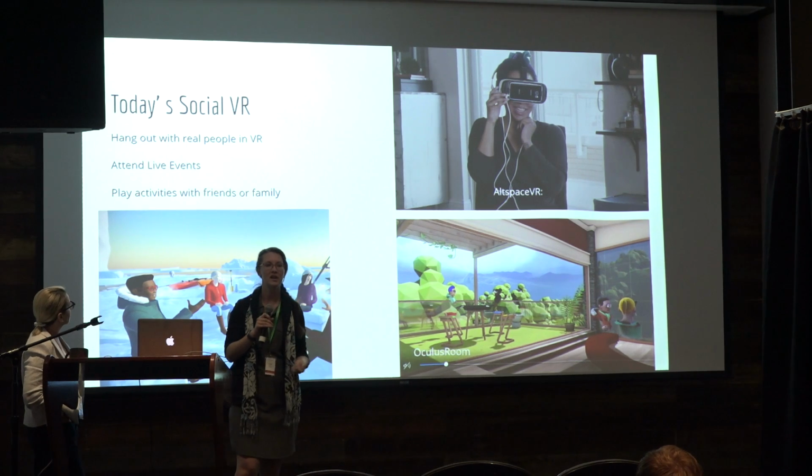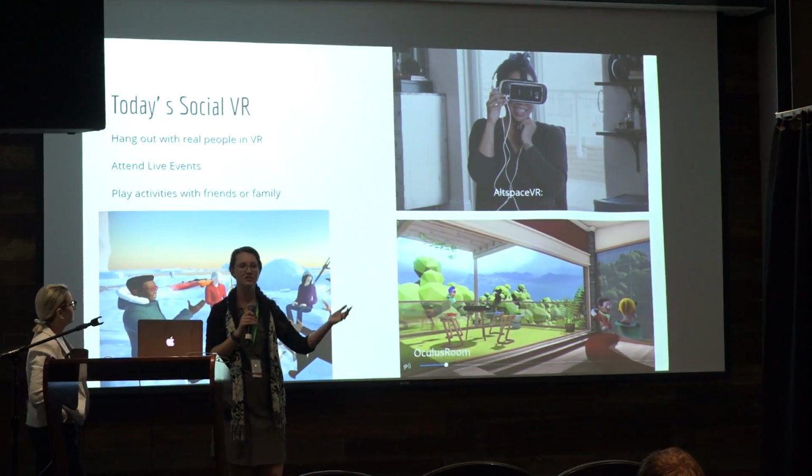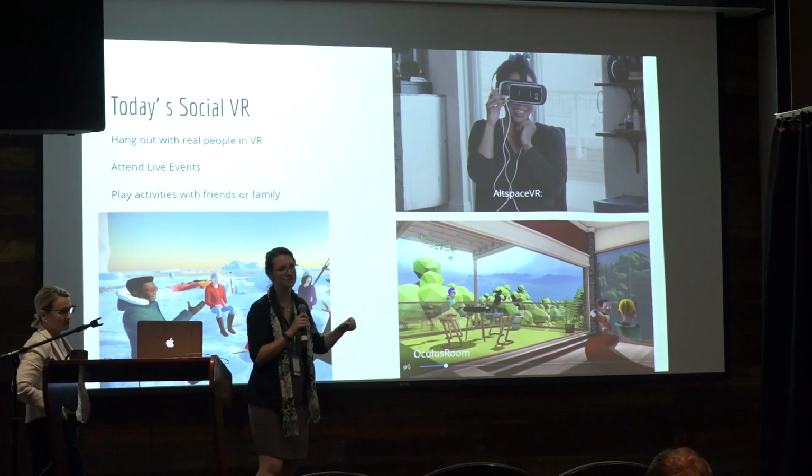You want to take a walk in nature with your friend? Sure. We can set up a virtual forest and you can take a quick stroll, right? So we can start to interact in these different spaces.